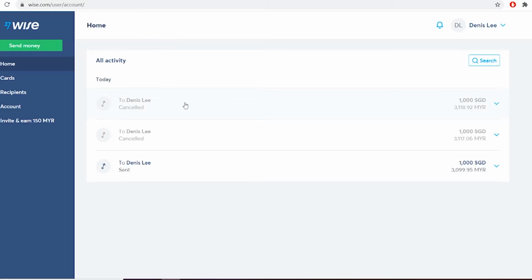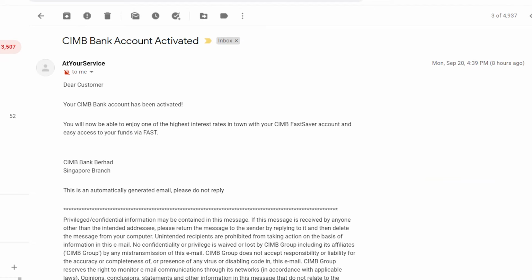And for the rest of the two, they're just my personal mistakes. Therefore, I'll just leave it as it is. And you guys can also see that the last two transfers are way more expensive compared to the first transfer that I made. It is roughly about 10 ringgit plus. So the conversion rate also depends on when you're making that transfer as well. So once you've transferred 1,000 Sing dollars into your CIMB Singapore account, you'll be receiving an email saying that CIMB bank account activated, so that you know you're on the right track right now.